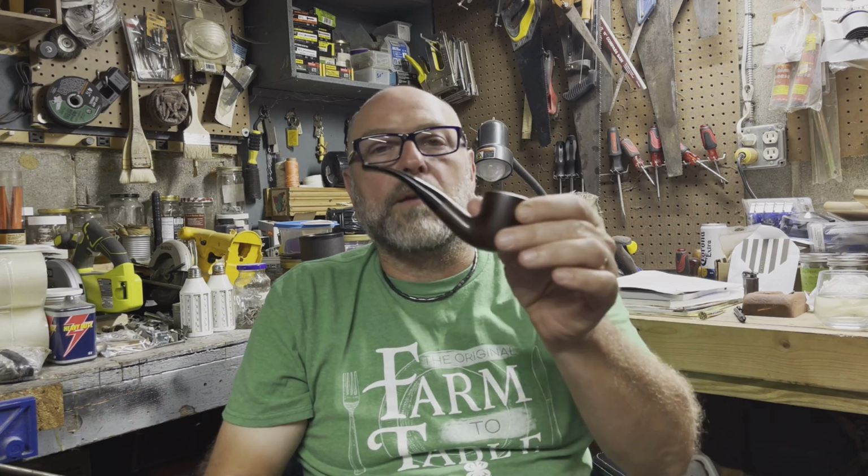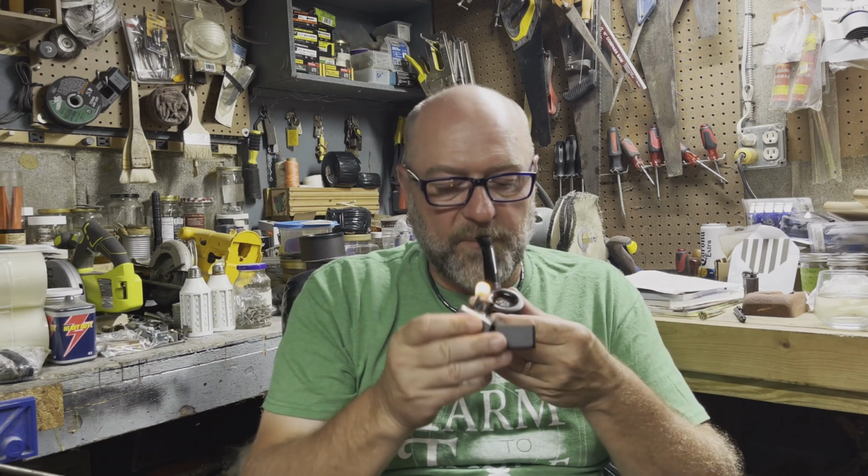I smoked it out of my Ohio Briar Billiard. I said, it has an odd woody quality. And I said, it's slightly bitter to me. And that kind of goes along with most of my notes. I was getting some odd bitterness when I was smoking it out of the billiards. When I smoke it out of my bent pipes, the bitterness doesn't seem to really be there. And it could be me, because I do smoke a little fast sometimes, and I do have to pay attention to that.